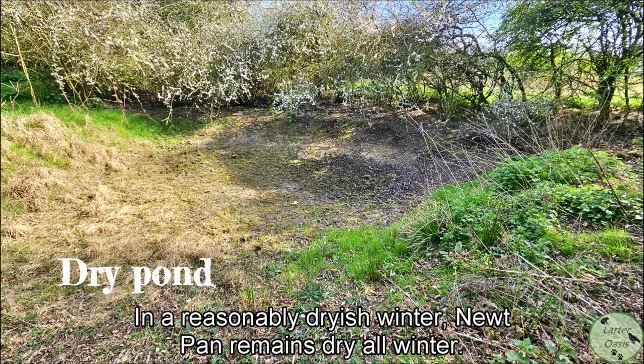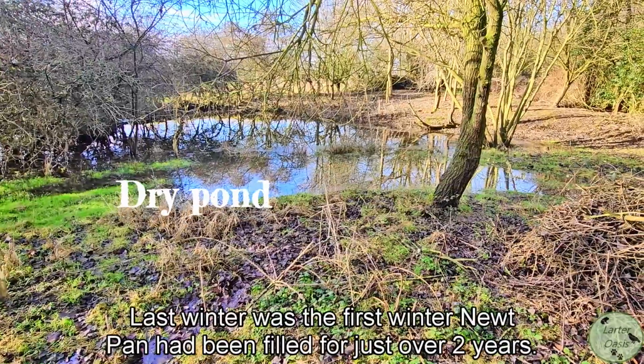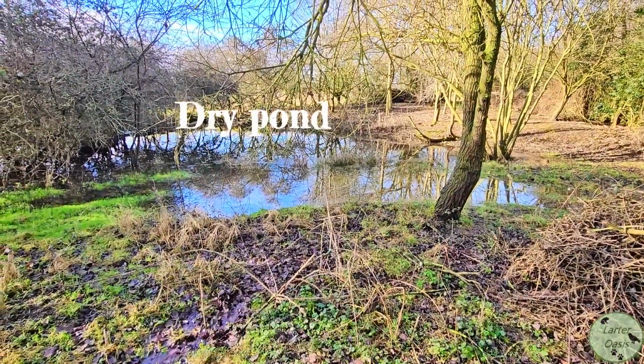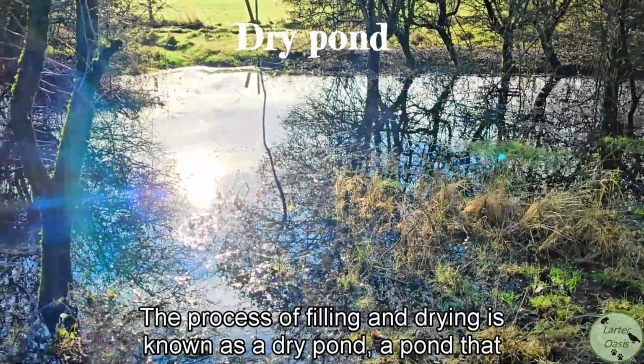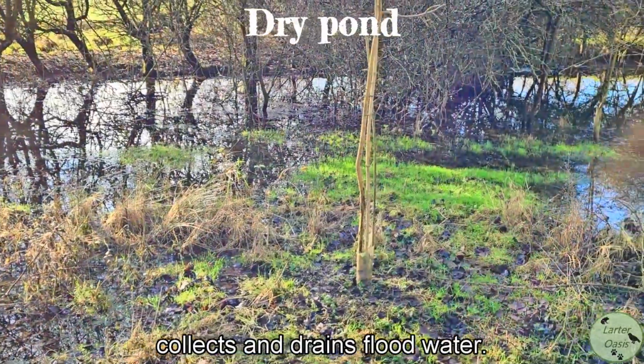In a reasonably dryish winter, then Newt Pan remains dry all winter. Last winter was the first winter Newt Pan had been filled for just over 2 years. The process of filling and drying is known as a dry pond, a pond that collects and drains floodwater.